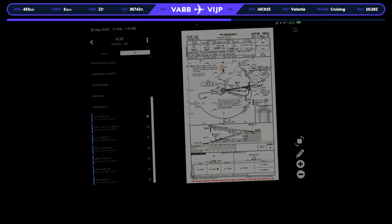In the plan view, we do not have any remarks as such that we need to look out for. We'll be coming in from this direction. As we come in, we'll join the 12 DME arc. The initial approach fix is 14 DME radial 240. As we carry out a continuous left turn, we make an initial turn to the right to establish ourselves on the arc, descending up to 3800.